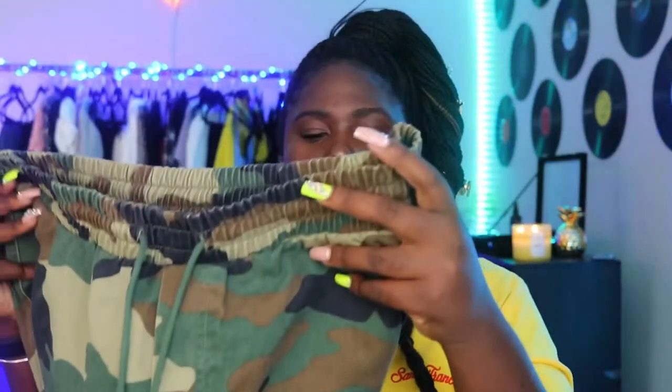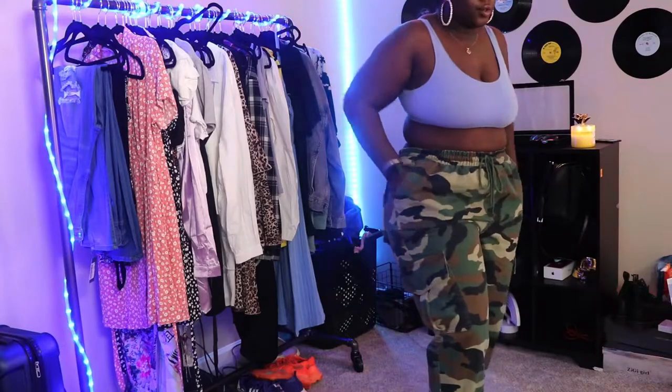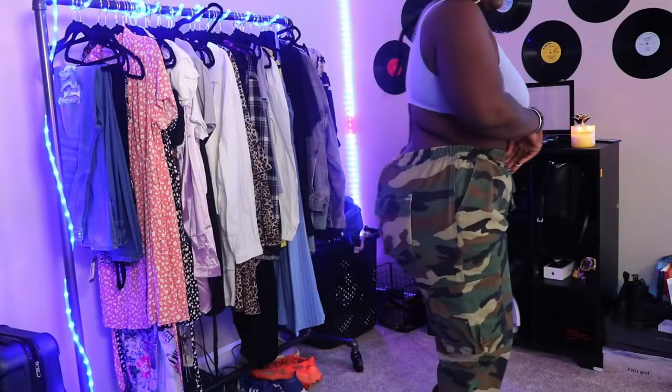Okay, so let's focus on the pants first. These are the pants. They were $30 at Forever 21. They were not on sale. I paid $30 for them, but they are very good quality. They are a jogger, a military camo print jogger. They had different ones. They had a lighter, like ashier color, but I just kind of went with the standard camo. They have the ruching at the bottom, and they also have an adjustable strap, which I like. So you can wear the cuff tighter or looser if you want to.